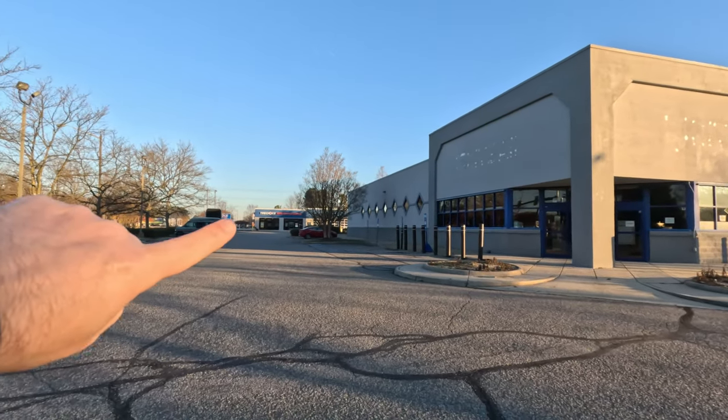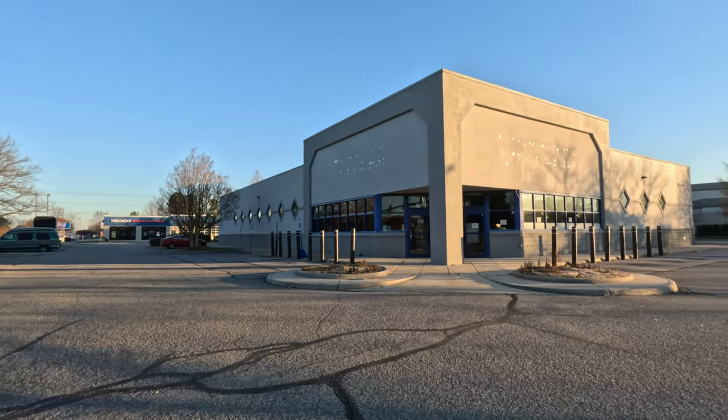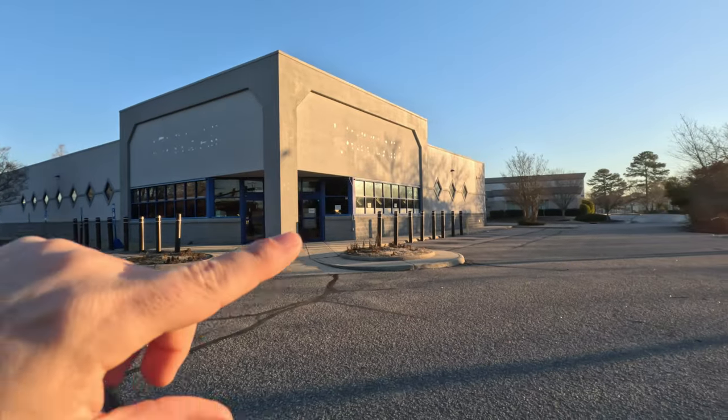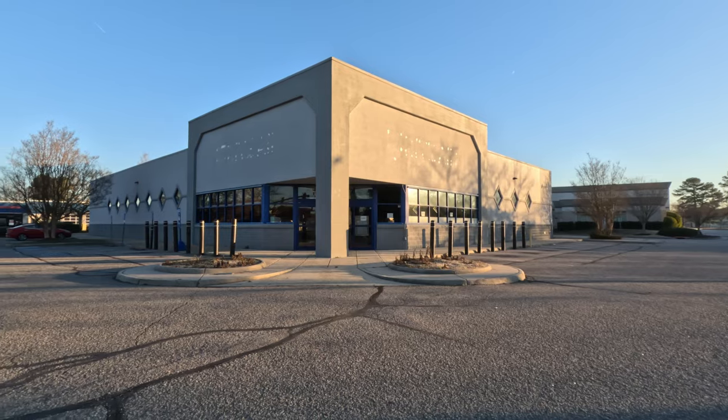There's also this auto shop right there. I might get a picture of the garages and things like that when I finish here. So let me walk around. I'm going to take some pictures here and then you'll see them right now. Here we go.